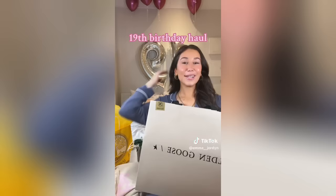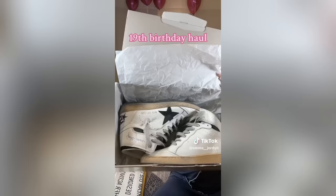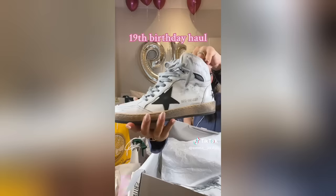So my boyfriend actually got me a couple presents this year. So first up, no words, actually speechless. Wait. They are amazing. I'm speechless and I love them so much. How gorgeous are these shoes?